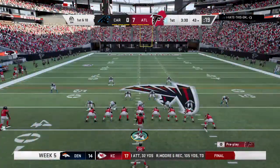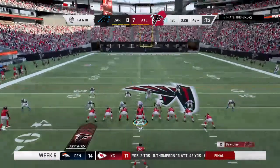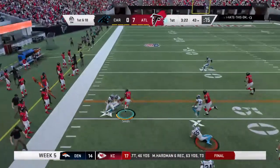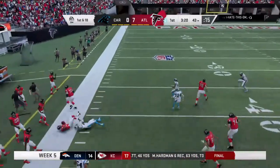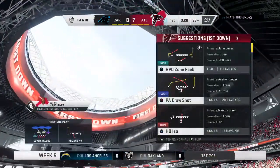Ready, blue 80. Watch the run. A 1st down carry for Smith. They find some open field here. A nice pickup there, 18 yards, 1st down Falcons.